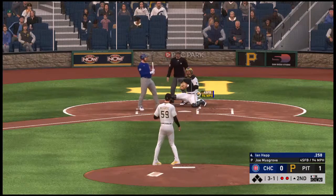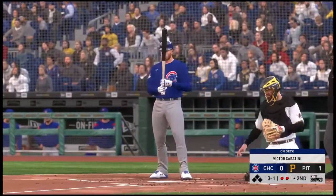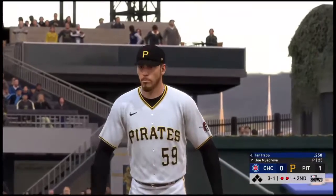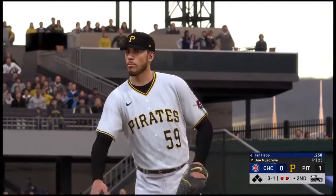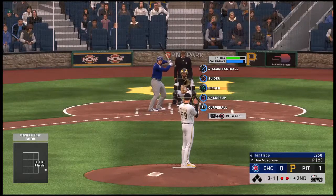And he can't catch the corner here, so he's behind 3-1. You know, when you haven't gotten a guy on base yet in the entire game, a 3-ball count kind of feels like a little mini rally. Let's see if he can get on.